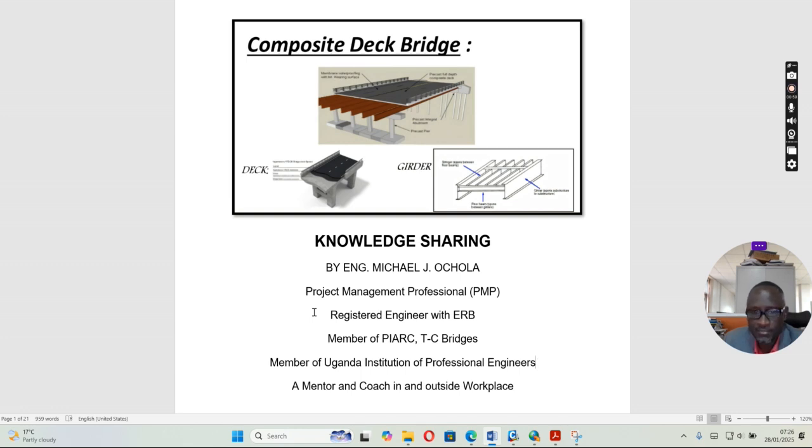I'm also a member of PIARC, the World Road Association, majorly in the technical committee on bridges. I think between 2024 and 2027, that's it for 3 years. It will expire in 2027.